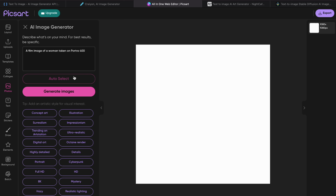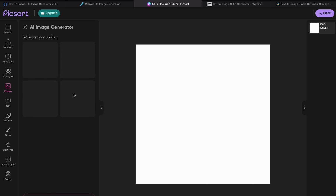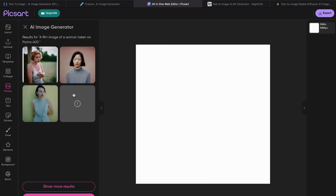This app has a lot more functionality to it. It allows you to input images, once again, giving the AI something to work off of. But we're going to just use the prompt to keep things consistent across all the platforms. So at this point, we're just going to utilize the text prompt and let it work from there. So I'm going to click Generate Images, and let's see what we get. Ooh, these are not so bad.